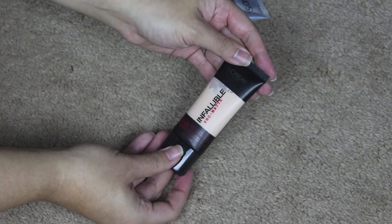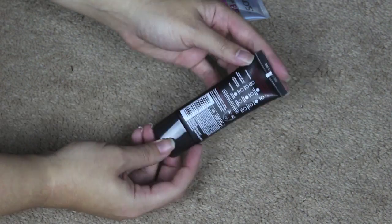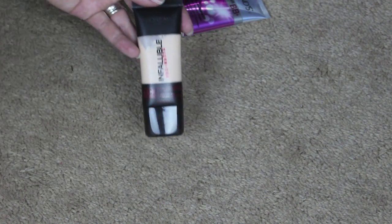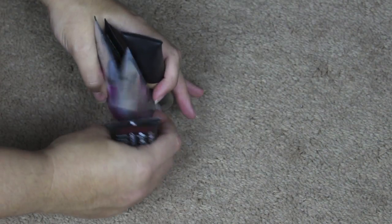And then the last one I have is L'Oreal Infallible Pro Matte, and this is in the color Classic Ivory. Classic Ivory seems to work well for me all the way around, so I will be keeping that as well. It's also a really great foundation for oily skin. So out of foundations and tinted moisturizer BB creams, I am keeping 8, getting rid of 3.